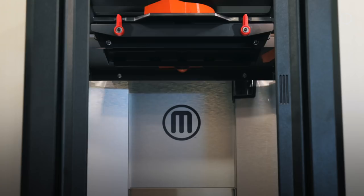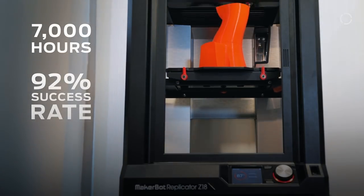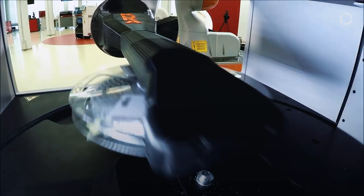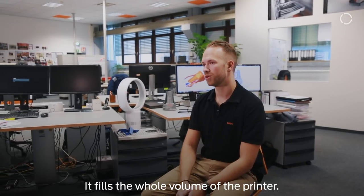Our printer is working nearly 24 hours. So in 2016, we printed nearly 7,000 hours with only one printer. We had a success rate of 92%. To us, it's very important that this 3D printer is reliable. We have very, very big covers, which take 80 hours or 120 hours. It fills the whole volume of the printer.